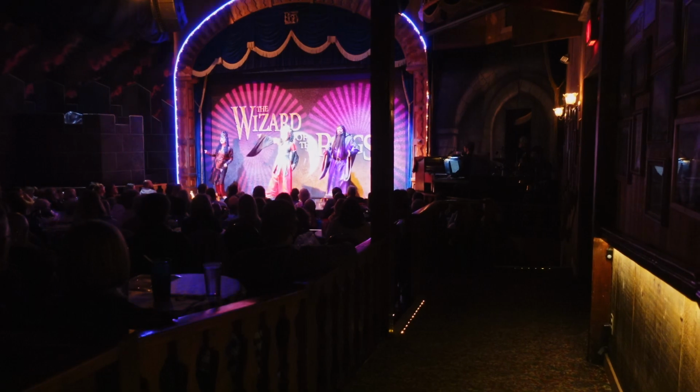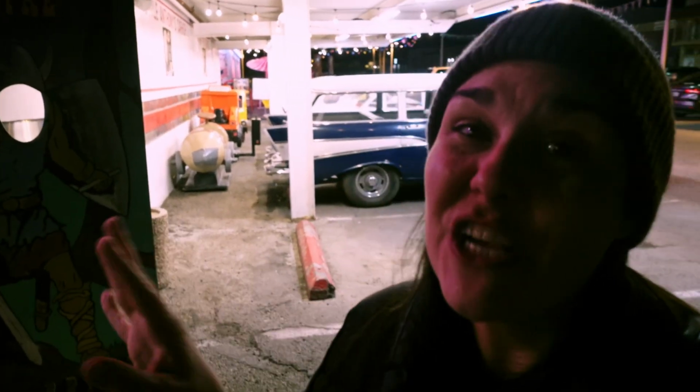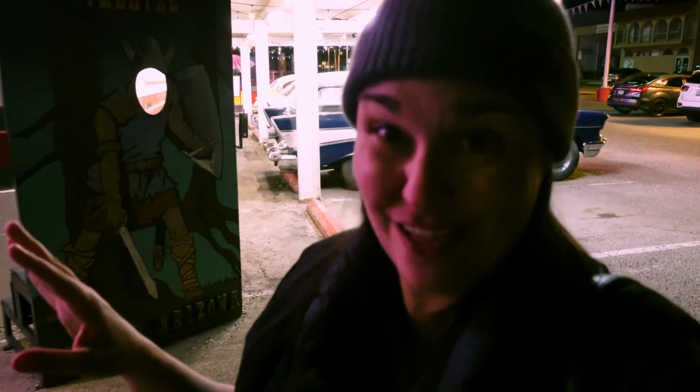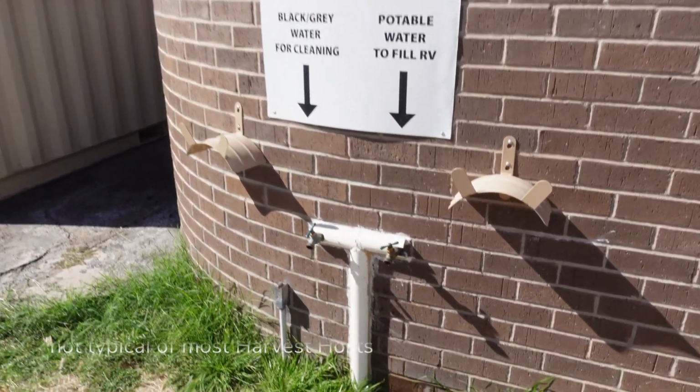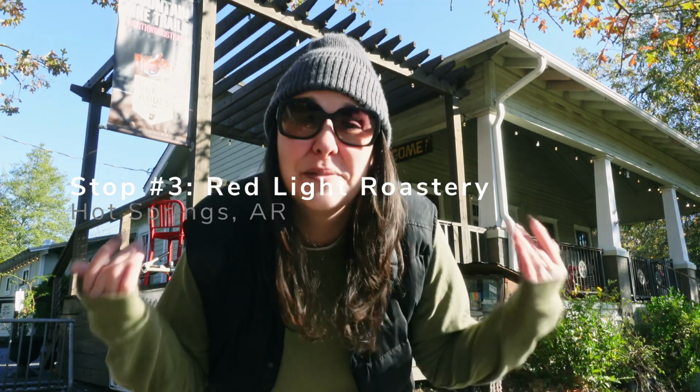This place is amazing. If you are in Tucson, you gotta come here. Even if you just visit, not for Harvest Hosts, just come here to eat and maybe check out the theater. So freaking cute. In addition to having delicious food, fun entertainment, and wonderful people, this place also has RV facilities, so you can fill up your water, dump your gray tank if you want, and dump all of your trash in their bins. They encourage it. It's like this Harvest Host was made for us.